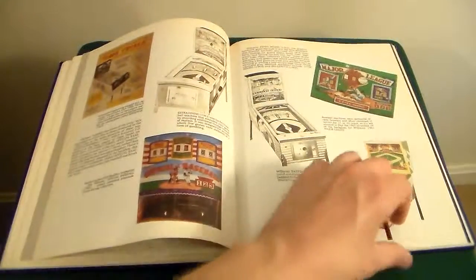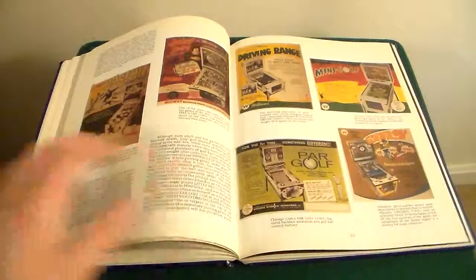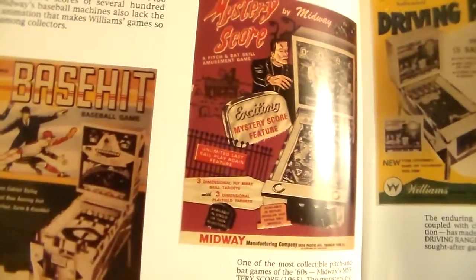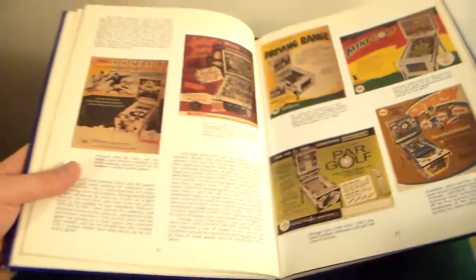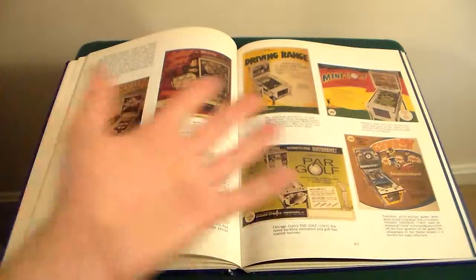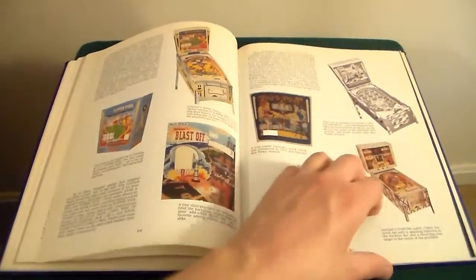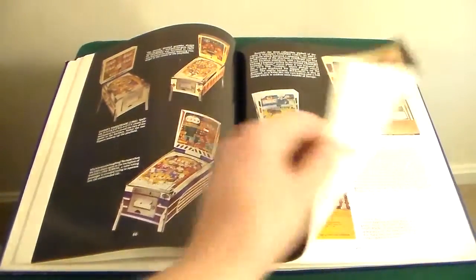But pinball, more pinball. And oh, here's a bunch of sports-themed pinball games. Base Hit, Driving Range, Mini Golf. Because before even sports video games strolled onto the Atari 2600, we had sports pinball games. Which kind of makes sense. I mean, it makes sense in my head.